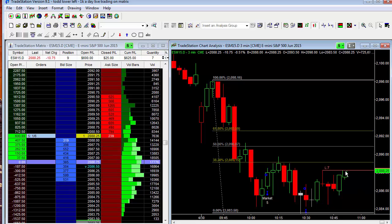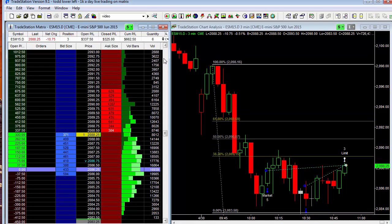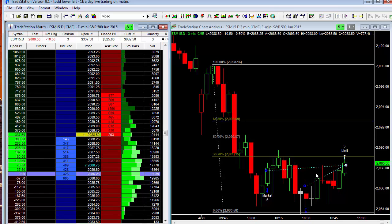Boy, getting awfully close now. Here we go. Order filled. There we go. So we locked in 3 1/4. We've got 3 left. So we closed out 3 1/4. We've got 3 left, as you can see here in the matrix. So what we need to do is move this lower, right? Move the contracts down to 3 and see if we can run.